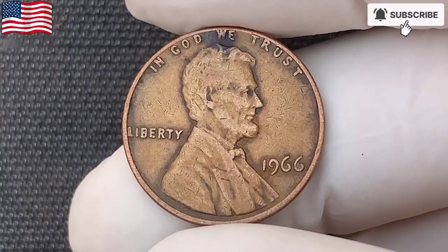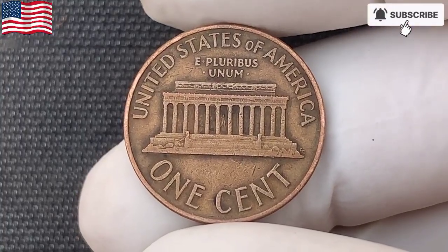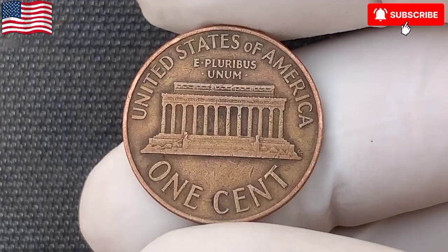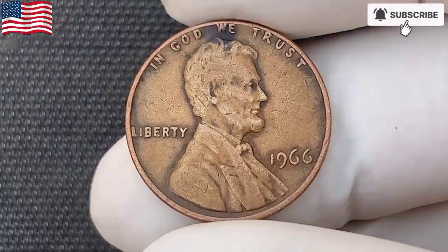This incredible price reflects not only the rarity and condition but also the passion of collectors worldwide who recognize the coin's historical and numismatic significance. If you happen to find a 1966 penny in near-perfect condition or with unusual characteristics, it could be worth far more than you ever imagined.